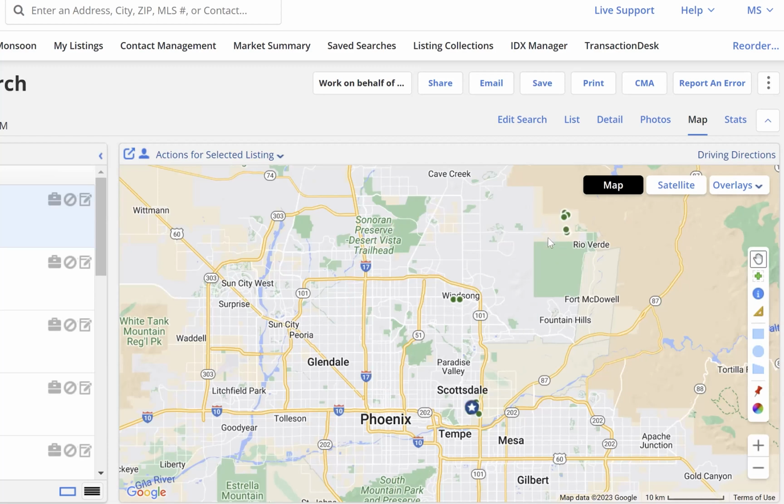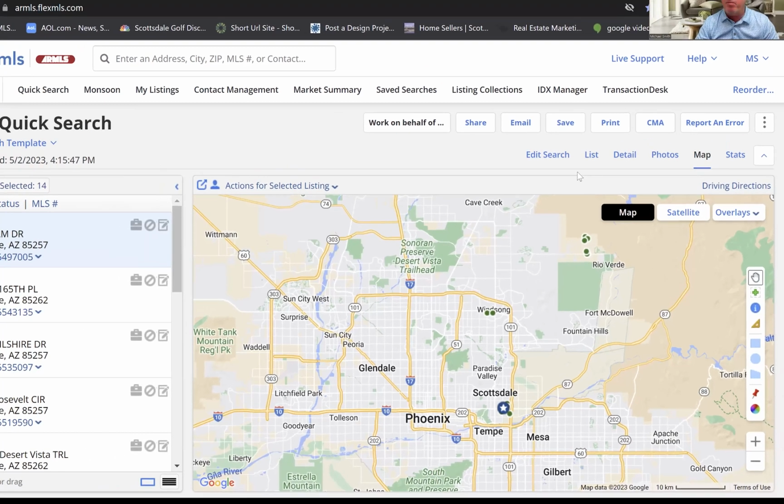And then if you go out here to Rio Verde, this is a completely different type of area. It's more rural. It's got a lot of horse properties. You're going to most likely have to truck in your water because they don't have water out here. So you're going to have it trucked in, and you would have a storage tank in your backyard. But let's take a look at the properties and compare them.